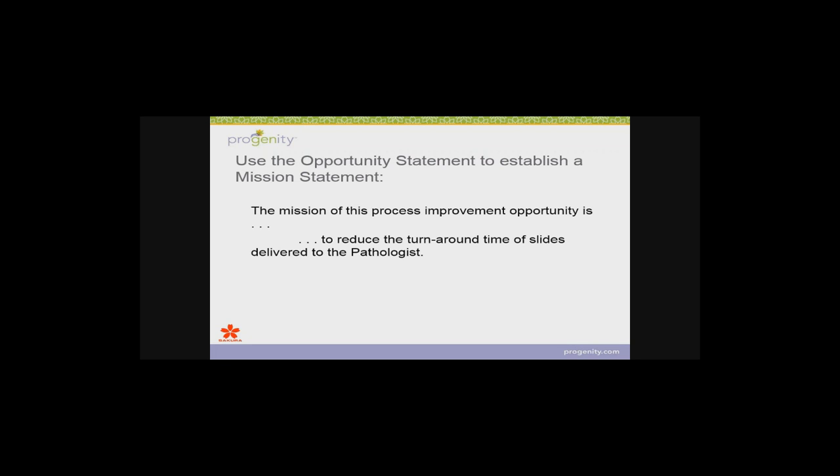Now we all know that the time you deliver slides to the pathologist versus the time the pathologist signs the slides out are not necessarily connected. However, for this example, turnaround time to the pathologist is the whole point. The last part, and this is important, we will determine the success of the improvement by evaluating measurable data.